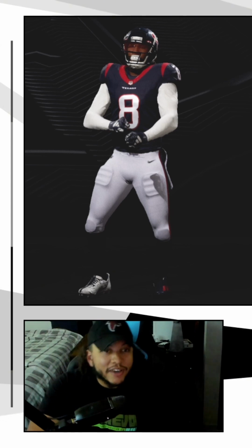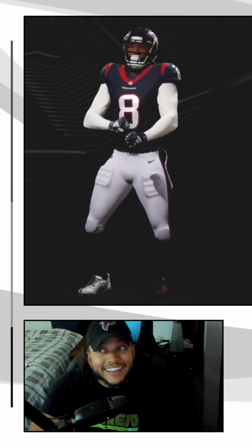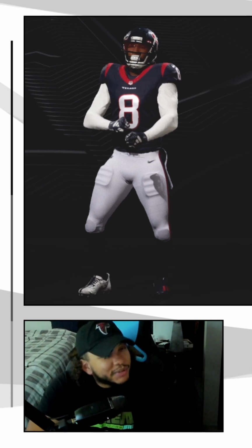But again, see here we are. You have blue and white gloves, but blue and red cleats. That's a problem for me. I see a lot of blue and white, and then you got the random blue and red cleat. What are we doing here?